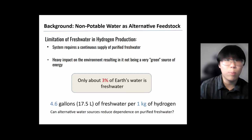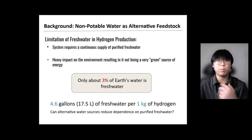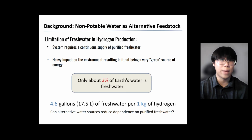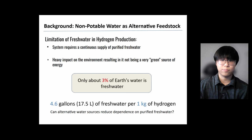So about non-potable water as an alternative feedstock: usually these systems require a continuous supply of purified fresh water, resulting in a very heavy impact on our environment, making it not a very green source of energy, as only about 3% of Earth's water is classified as fresh water.